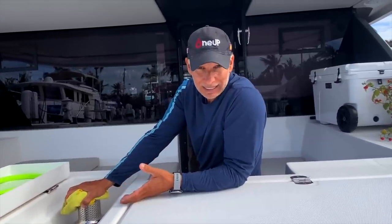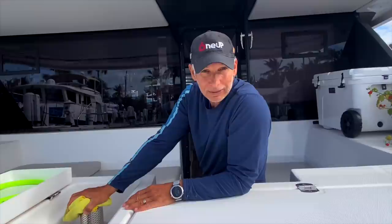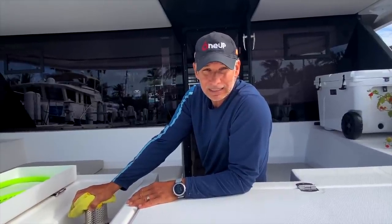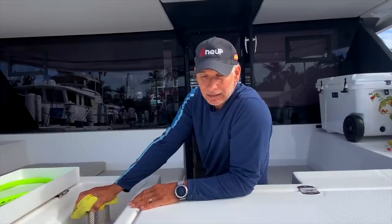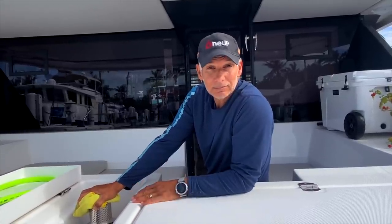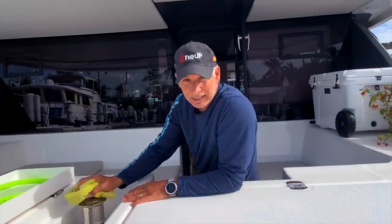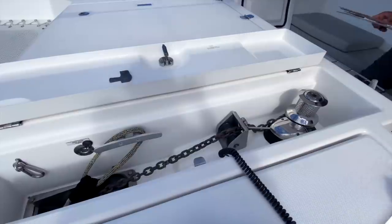Unless you have a chain counter, they're pretty good. Some are better than others. We've been told none of them are really that accurate, but at least it would get you in the ballpark. So this is not an exact science, but today's project is to touch up the paint.